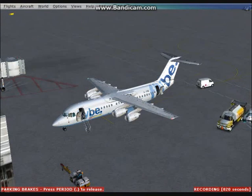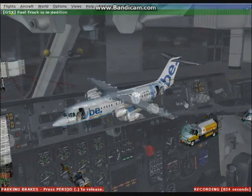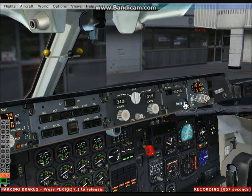And we're going to get our fuel. The fuel was provided by SimBrief in the package, so we're loading that up just now, so that's all ready to go. So I think we should be carrying on with the rest of our full start checklist.